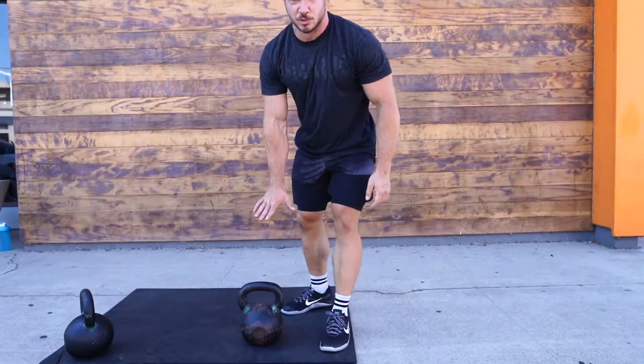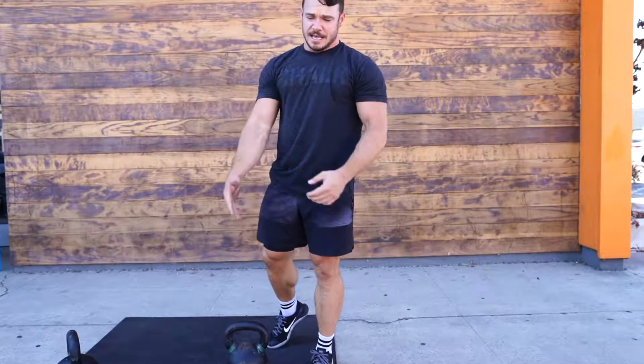So even if your weight's not super heavy for you, it's not super challenging, if you focus on your lat, getting as tight as absolutely possible, coming up and really engaging that lat, you can make the kettlebell heavier. You can also control the descent and make it a little bit slower on the way down, and that'll give you a little bit more of a pump in there as well, a little bit more bodybuilding effect.